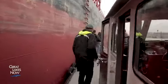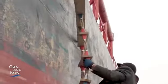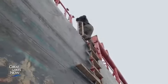But fortunately, I've never done any damage or nothing significant. It turns out delivering a pilot is a lot like delivering the mail. But instead of a pail, the crew of the freighter drops down a rope ladder, and the pilot climbs up.